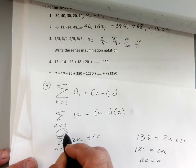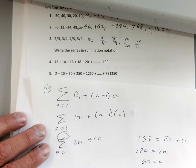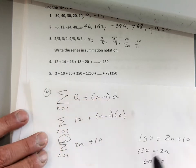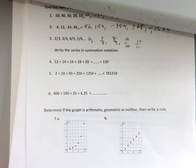So wow, there's 60 terms, I guess so. So it can't be 60 terms. Oh, yeah, going up by 2, I guess. All right. Wow. So that's my formula. Yeah, I suppose it could be 60 terms. All right.